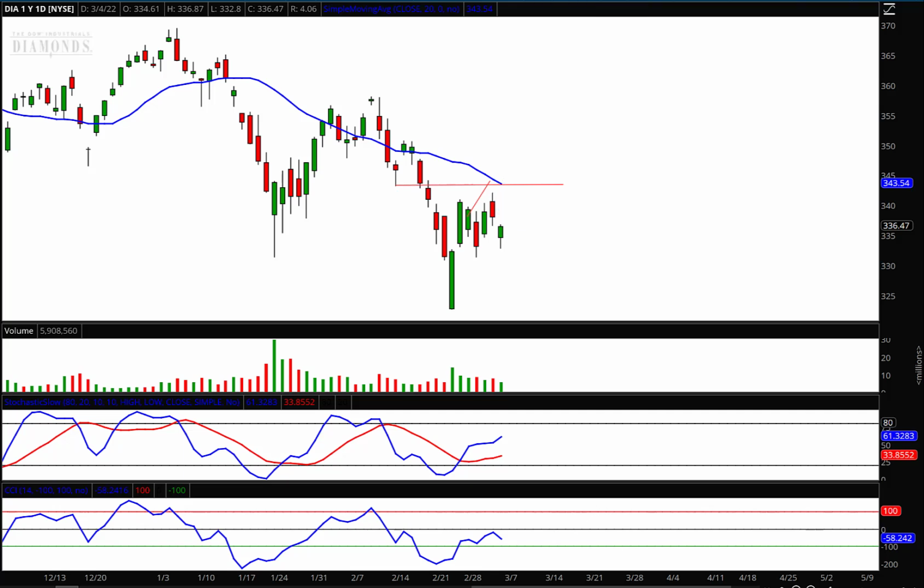Now, I'm going to forecast in the same way that we did with IWM. I'm going to leave that all in place because this is a continued resistance area that matches up with that 20-period moving average. You see that blue line right there? So I do believe we're going to head lower on the Dow. We might open up a little bit higher on Monday because there's a very, very slight gap right there. But ultimately, I think we're going to wind up lower on the week.